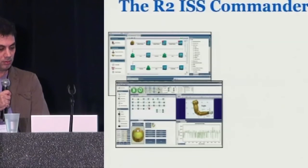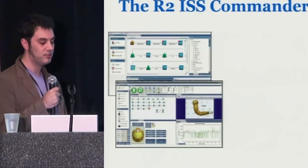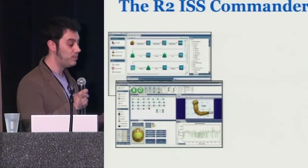Okay, so how did we program the system? What was the interface that we created in order to write the programs and to let the astronauts program Robonaut? This is what we call the R2 command and control, or Commander, or the GUI, kind of lazily. This was a custom-built C# application that runs on Windows XP.